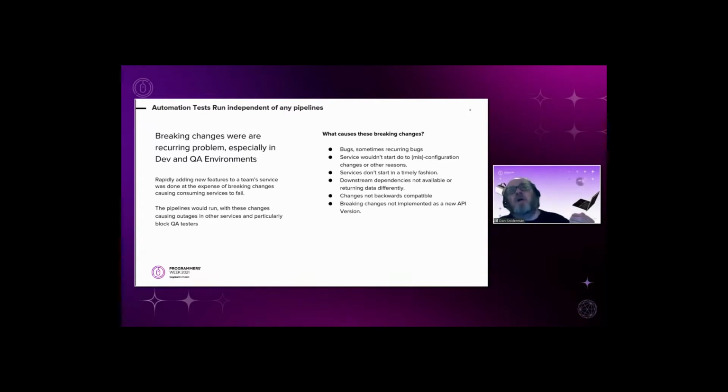HTTP or messaging endpoints. This rapid change caused a lot of problems. And what we saw was developers pushing, and I use the words bad code to try to be a headline grabber. Very often it wasn't bad code, it was just changes that perhaps weren't backwards compatible. And there certainly were many cases of truly bad code, bugs and recurring bugs.